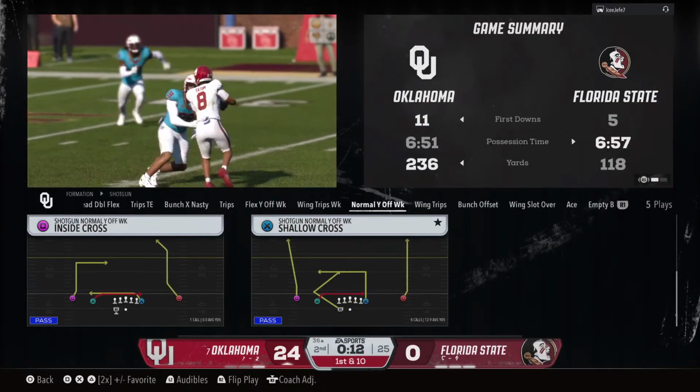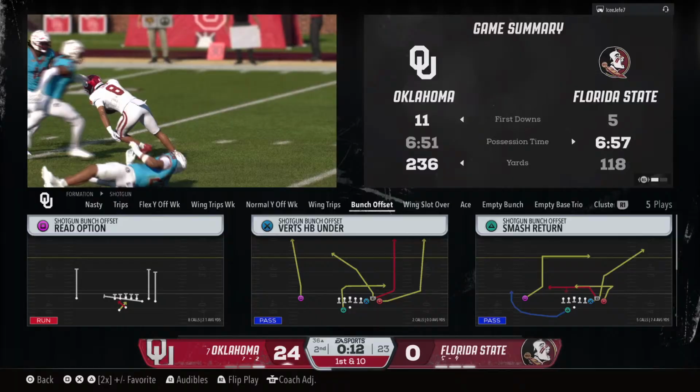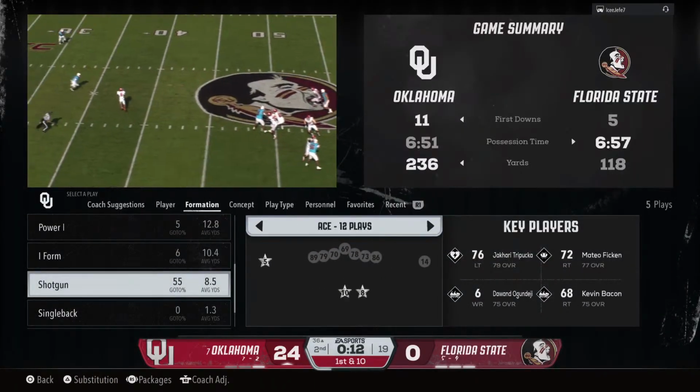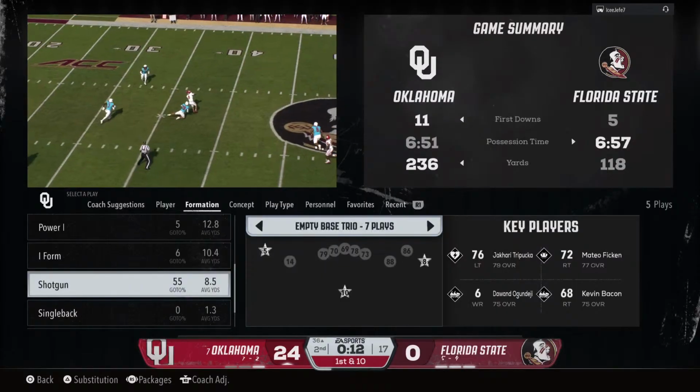Quick timeout call by the offense after the play. And how many first downs is that, guys? On this drive alone, this defense has got to find a way to get off the field. They're playing way too many snaps.